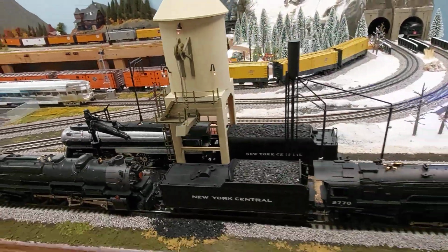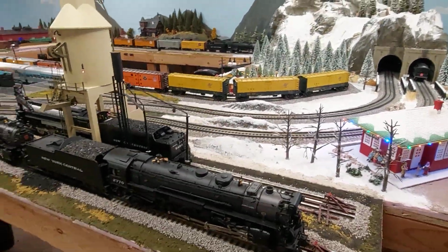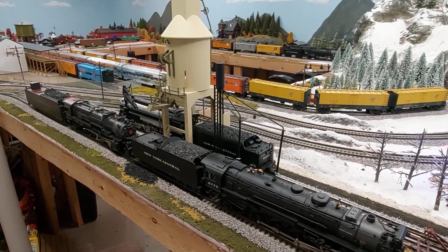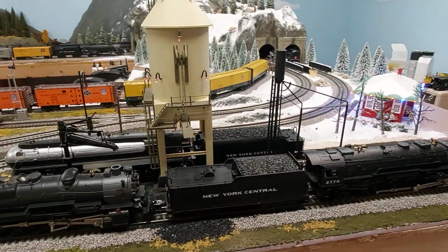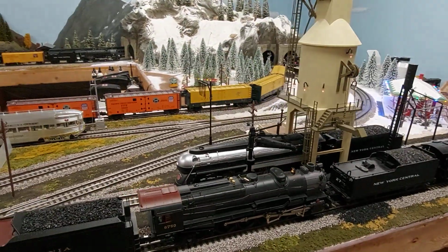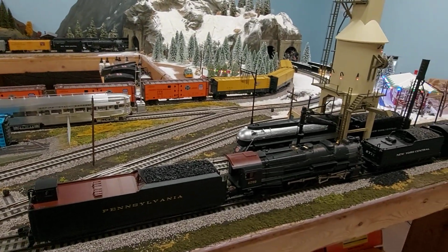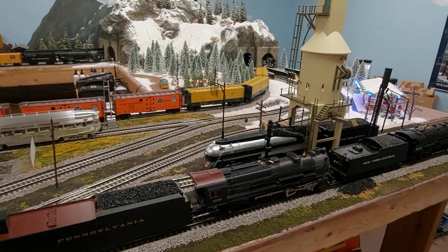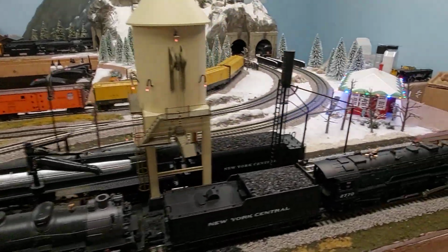This is just a large engine servicing facility, I'll call it. Obviously there's no roundhouse or anything. I thought this was a neat idea. I put these in the front of the layout here. It's kind of a display for visitors or whatever, and they can get a closer look at the trains without them being farther into the layout. That's kind of the premise. It looks good, breaks things up.